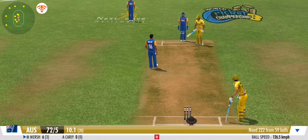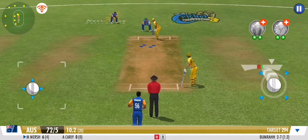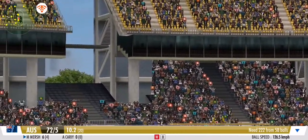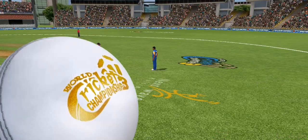Steps out his front foot and defends that beautifully. The striker is hesitant to make any big moves. No runs off that ball. Oh, what a shot! A stupendous blow that comfortably clears the stands. Well, they won't find that one in a hurry. That's an amazing six.